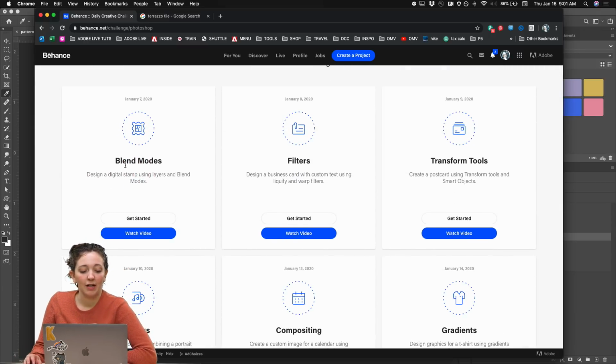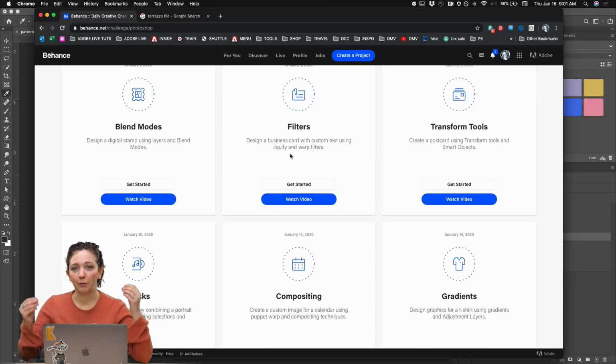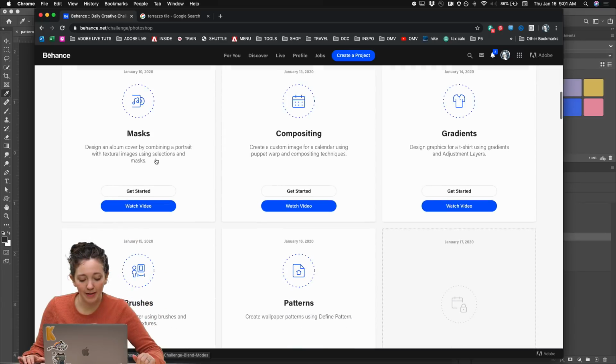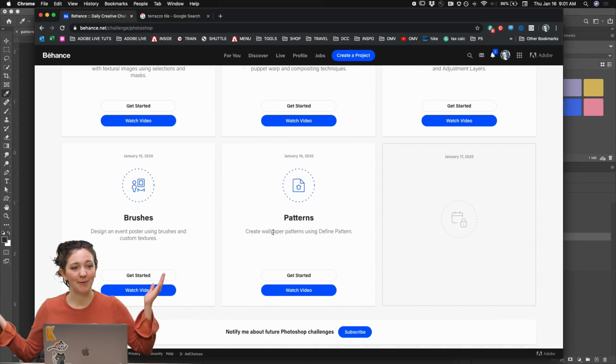So we have these cool little icons that let you know what we're going to be working on. Every day we've been working on a real life object. We started with stamps, we went to business cards, so real things that you can feel in your hands. And they have gotten bigger every day. So we started at a stamp. Today we're working on wallpaper. Wallpaper can be as big as we want.